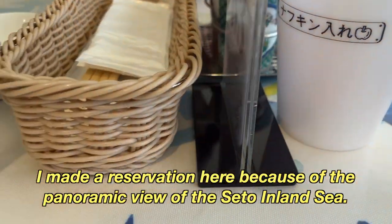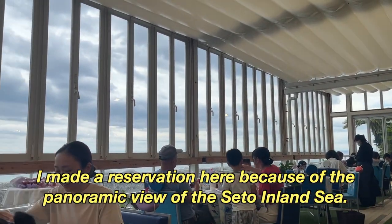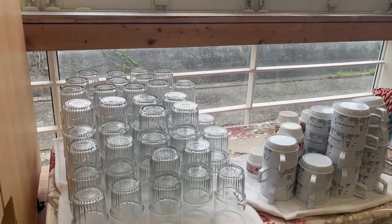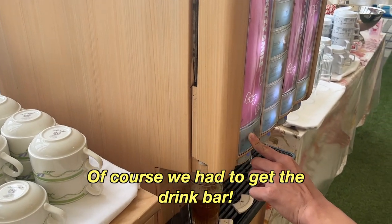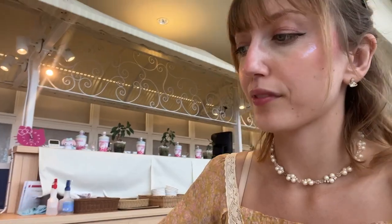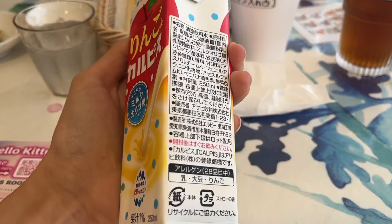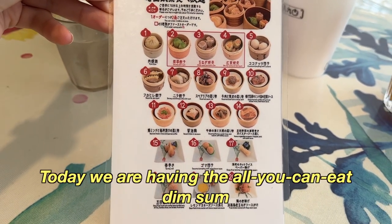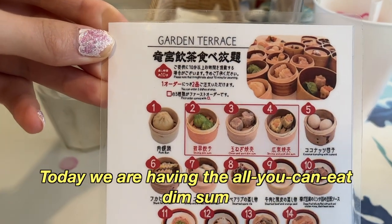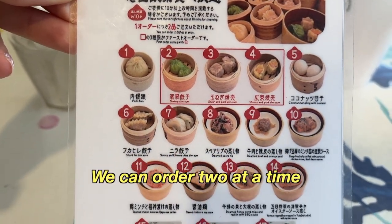napkins. I made a reservation here because of the beautiful panoramic view of the Seto Inland Sea. Of course, we had to get the drink bar too. They gave us a cute little present. Today we are having the all-you-can-eat dim sum. We can order 2 at a time.